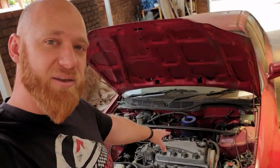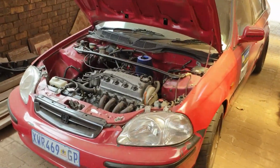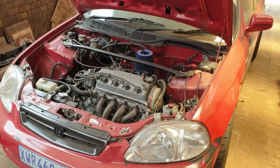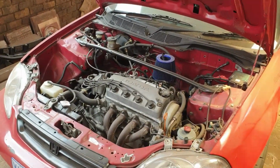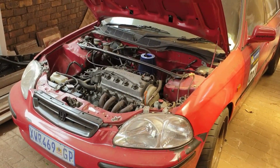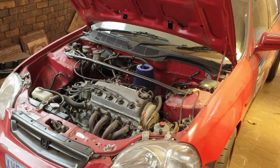And then obviously the biggest one, which is the engine. Initially the plan was to B-Series swap this car, because the B-Series swap parts are freely available and not that expensive. But that all got thrown out of the window because I got an opportunity to buy K-Series parts. Yes, you heard me right. We're doing a K swap on this car.